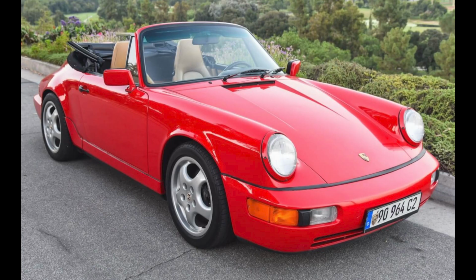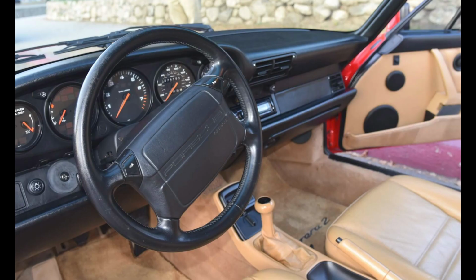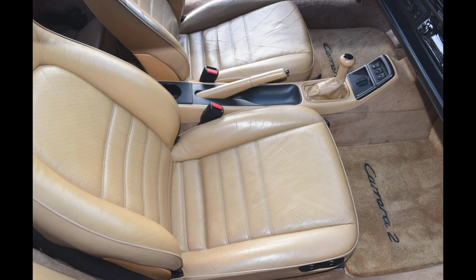Sold here 3 years ago for $105,000. Today's sale seems fair. On PCarMarket, a Guards Red over Cashmere Beige 1990 Porsche 911 Cabriolet with 74,000 miles sold for $50,000. A great price for a 964. Cabs are excellent ways to enter the 964 space without breaking the bank.